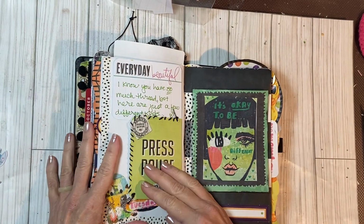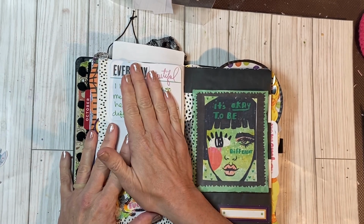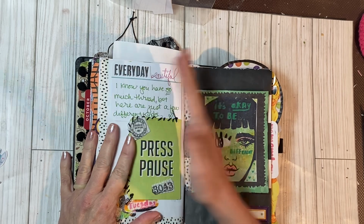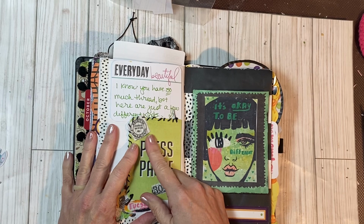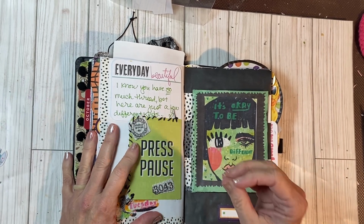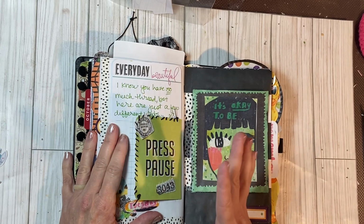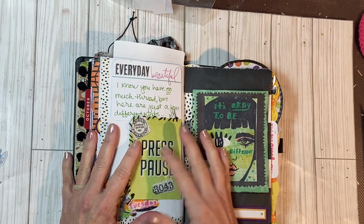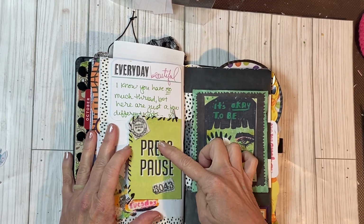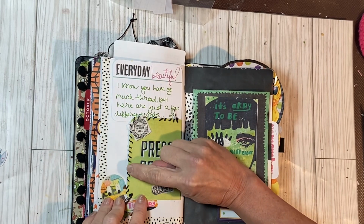So Tuesday the 18th, oh my gosh, I got the sweetest happy mail today from Sweet Brooke, from Recreations by Brooke. She said, I know you have so much thread, but here are just a few other kinds. And she sent me some very fun things to add to my slow stitch kit, which I had just made for this trip. And this was the little card that she had sent me with a little note inside. And I stitched along the edge.